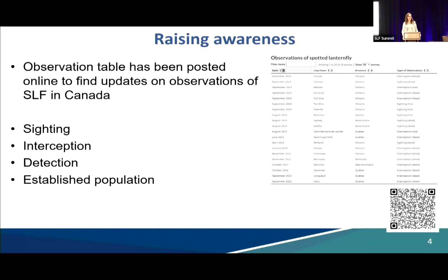But we plan to keep this up to date on a regular basis so that we have something to point to. Sometimes that's all it takes. If the media is calling, we're saying it's dead, you know, we have a reporting table, you can go and take a look at it. But it's also a way to be transparent with our partners. Everybody has the same information at the same time, knowing what we're seeing.